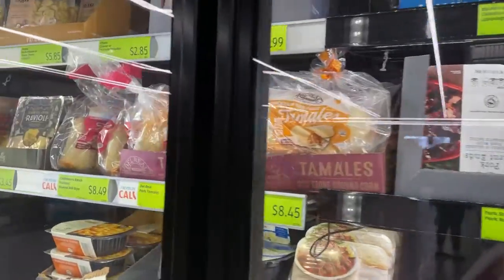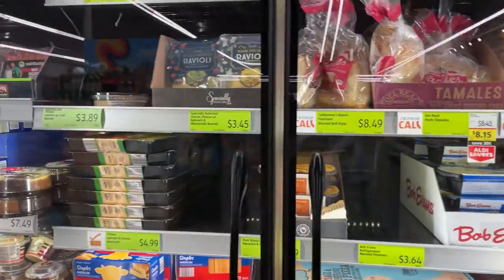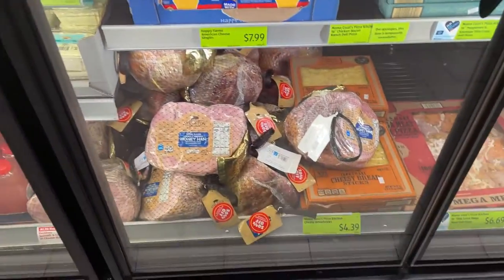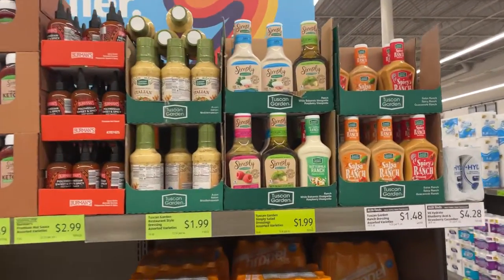Okay, even got some tamales here. Stuffed artichoke chicken. That's different. Ravioli. Oh, that pasta looks pretty good. But I can make that from scratch. More junk food, chips, ketchup, some sauces, some salad dressings.